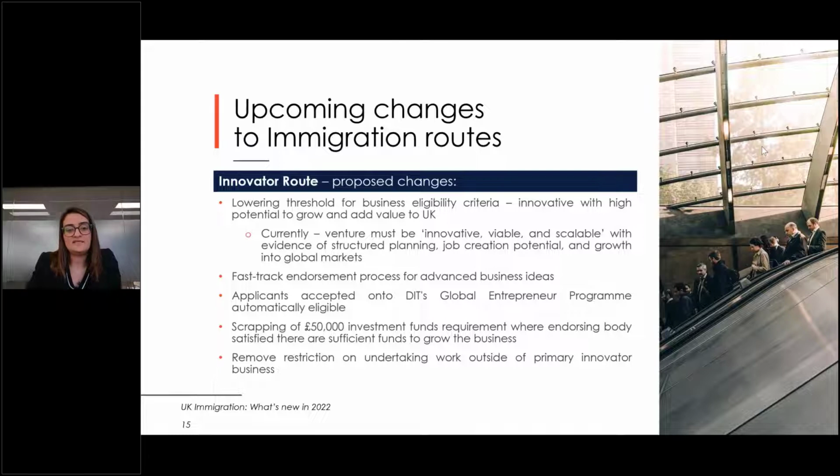The business must be innovative, viable, and scalable, and they must have evidence of this. They must have evidence of structured planning, potential to create jobs, and grow into global markets. There will be a fast-track endorsement process for those businesses that have advanced ideas. Those applicants who have been accepted onto the Department of International Trade's Global Entrepreneur Program are automatically eligible for the Innovator Visa. There will be a scrapping of the £50,000 investment funds requirement.